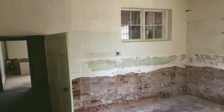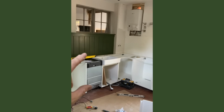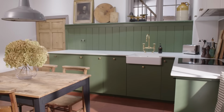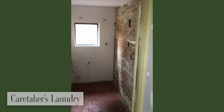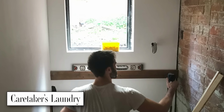So this is what we've done so far. We've fitted the cupboards and the built-in appliances, and as it wraps all the way around, we're gonna have an oven and a hob here. So this is one of the smallest spaces we've got in the caretaker's cottage, and this is gonna be the laundry.